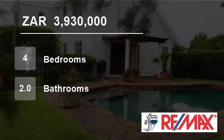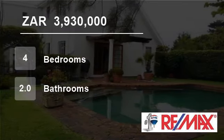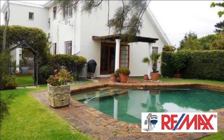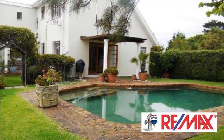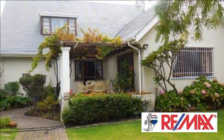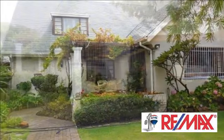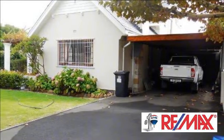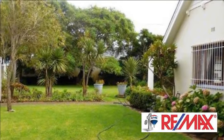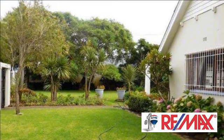Welcome to this four-bedroom house for sale in Milnerton, Cape Town, South Africa for R3,930,000. It gives me great pleasure to introduce such an immaculate home to the marketplace. This timeless classic has been lovingly treasured and cared for. Step through the electronic access gate into the most beautiful garden and feel that you have come home.